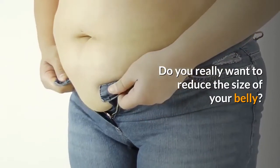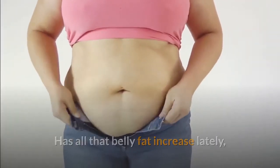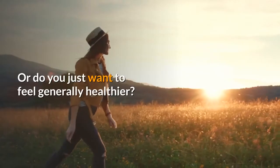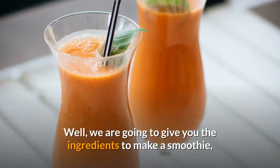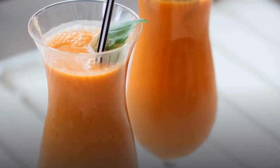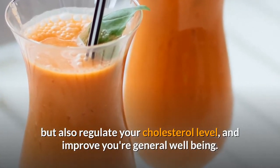Do you really want to reduce the size of your belly? Has all that belly fat increased lately, and you feel you can't control it, or get rid of it? Or do you just want to feel generally healthier? Well, we are going to give you the ingredients to make a smoothie that will not only help reduce weight, but also regulate your cholesterol level and improve your general well-being.